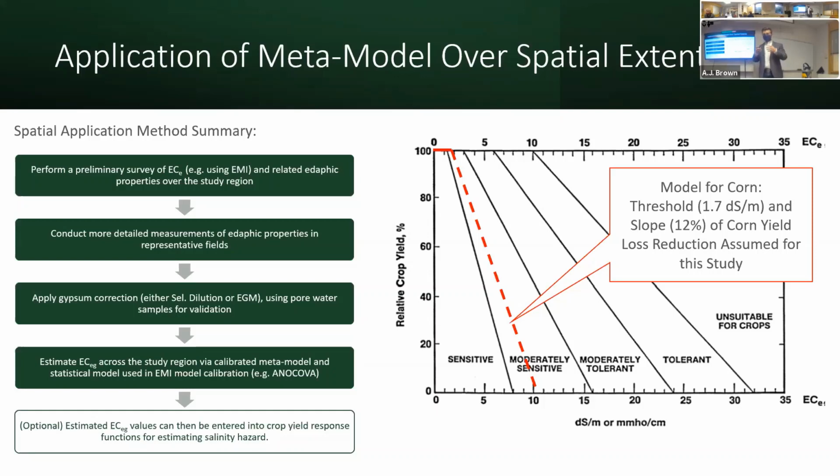So we're able to use the meta model to correct ECE values that were not part of the gypsum correction process. And then finally, you may want to take those ECEG values and apply them to the yield loss model that I mentioned earlier. That would give you a more accurate, in theory, representation of the salinity in the soil so that you can more accurately measure yield loss and irrigation decision-making for remediation.